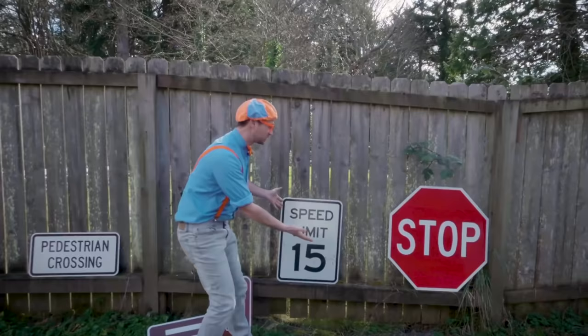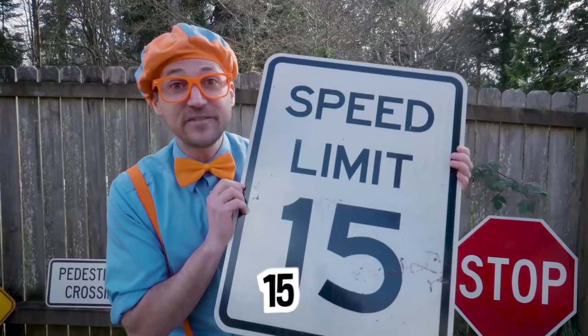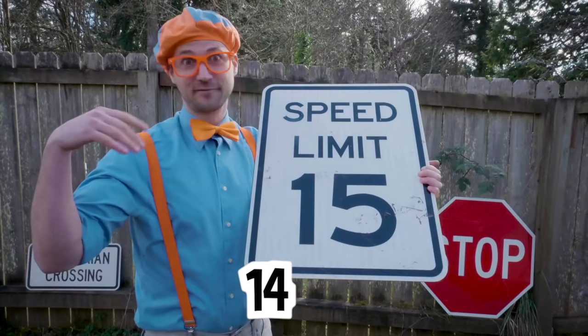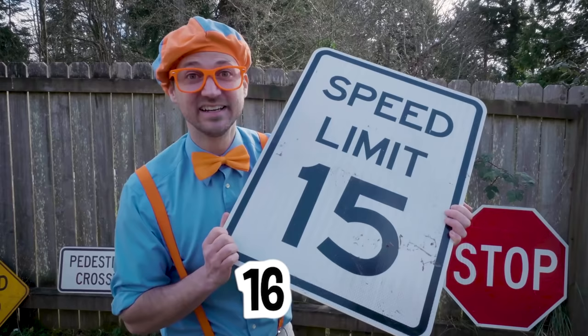Whoa, and two more signs. Whoa, these signs are getting really big. Speed limit 15. Where I'm at, that's 15 miles per hour. But maybe it's 15 kilometers per hour if you don't live where I live. But that's a speed limit. You want to go 15 or below. So you could go 15, 14, 13, 12, 11, 10, 9, 8, 7, 6, 5, 4, 3, 2, 1, 0. Could you go 16? Nope. Speed limit 15 or below.